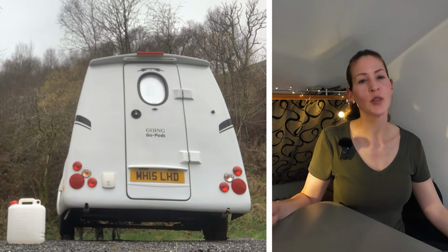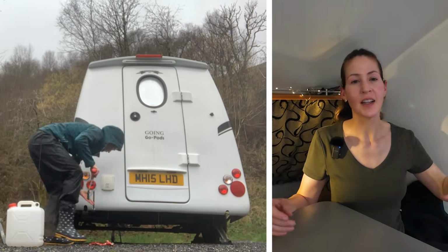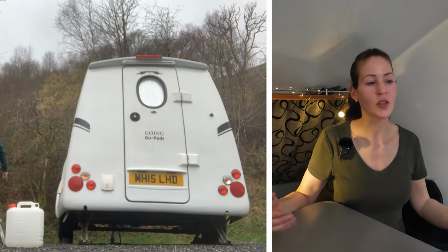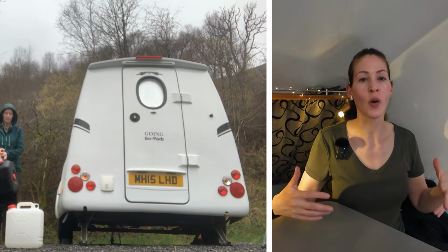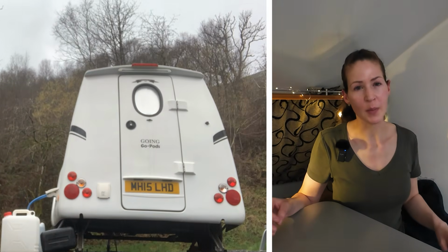My only problem with the rain is that when you go outside in the rain, when you come back in, there's no bathroom in the GoPod, so there's nowhere to hang all your wet clothes and waterproofs. My method at the moment is just to hang a few hooks up near the door. I put my waterproofs on that and I put a towel at the floor to absorb any dripping water, and that's kind of my makeshift solution for it.